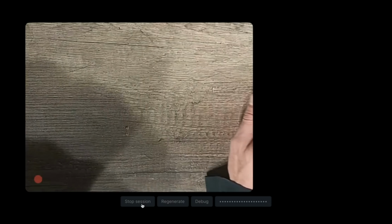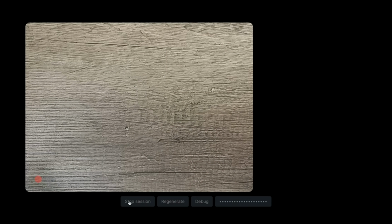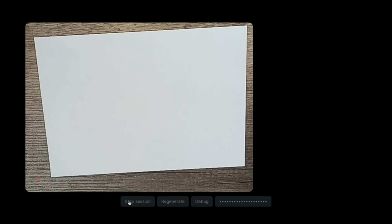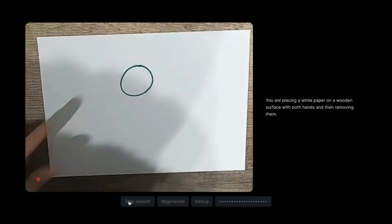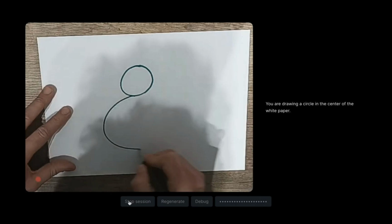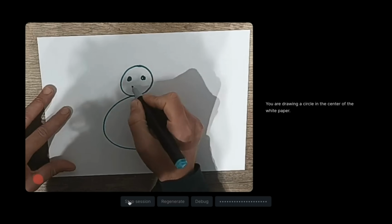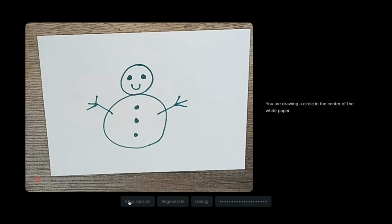Can you tell me in which direction I'm moving my hand? You are moving your hand to the left. Tell me what you see. You are placing a white paper on a wooden surface with both hands and then removing them. What about now? You're drawing a circle in the center of the white paper. And now, what do you think I'm drawing? Do you recognize it? You are drawing a snowman with 3 circles, 2 eyes, a nose, a mouth, and buttons.